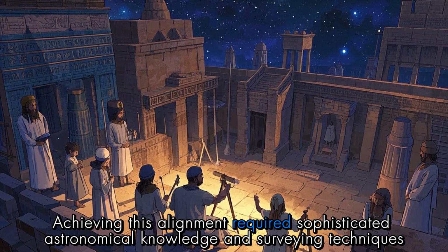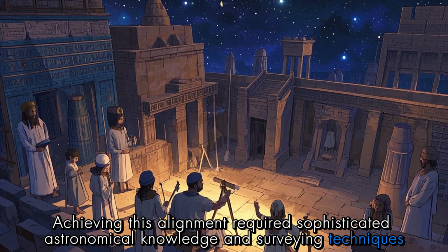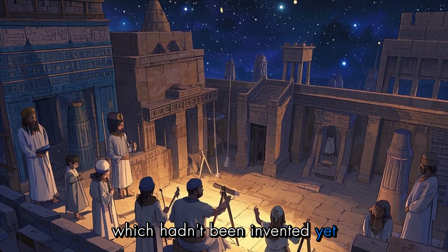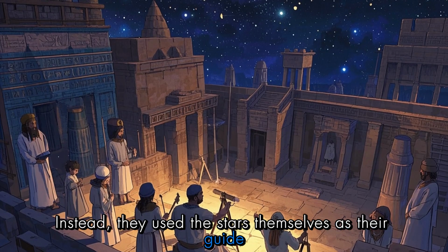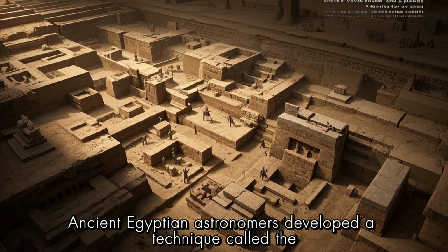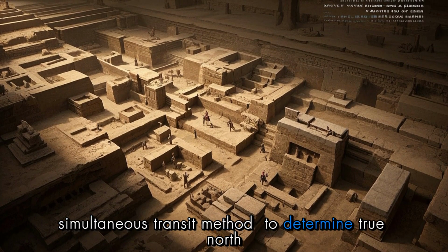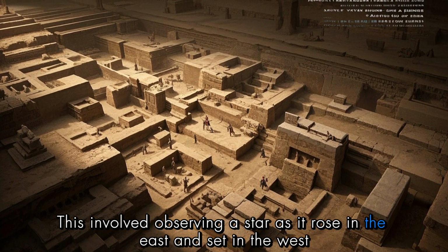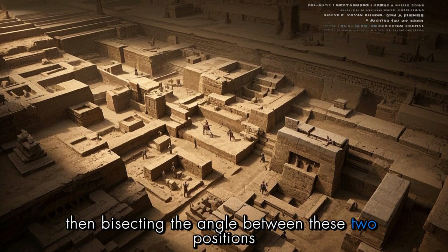Achieving this alignment required sophisticated astronomical knowledge and surveying techniques. The Egyptians couldn't use magnetic compasses, which hadn't been invented yet. Instead, they used the stars themselves as their guide. The stellar alignment method. Ancient Egyptian astronomers developed a technique called the simultaneous transit method to determine true north. This involved observing a star as it rose in the east and set in the west, then bisecting the angle between these two positions.